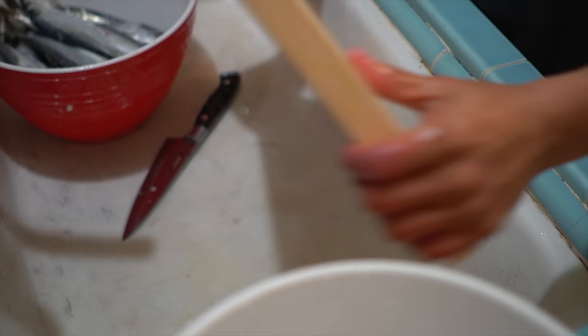Why the plastic wrap here? I'm mainly using it so that the herring doesn't come off the top when I cut it.